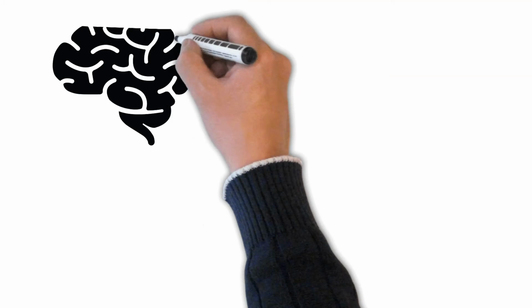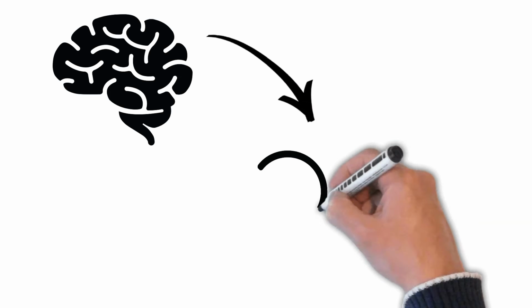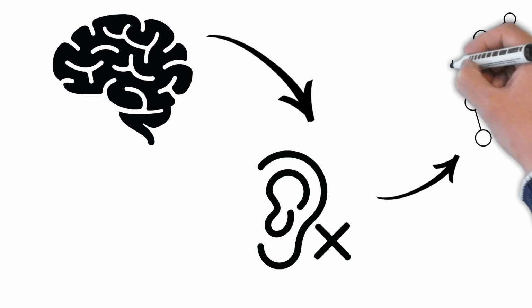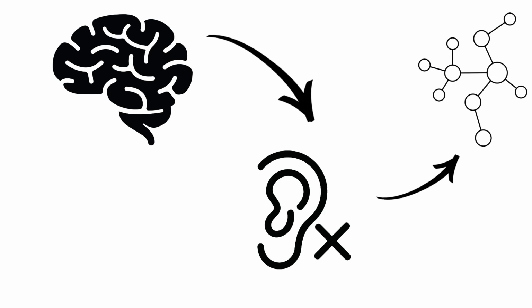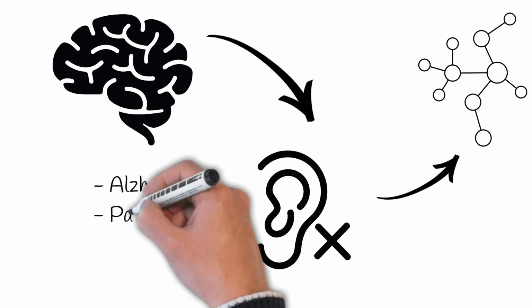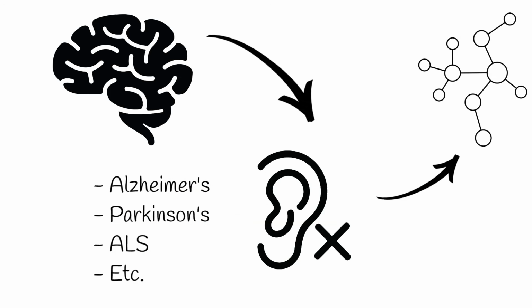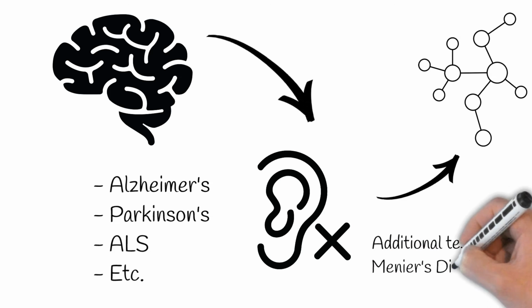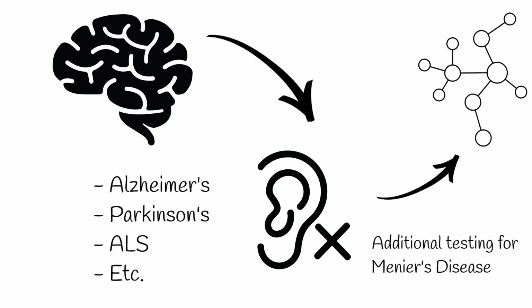Because the brain is involved in hearing and there is an overlap between hearing and pathological tau proteins, our hope is to investigate our therapeutic's effects on neurodegenerative disorders like Alzheimer's, Parkinson's, ALS, etc. We also hope to run additional studies to test the effects of hearing loss caused by Meniere's disease. We have already concluded initial, preclinical, and phase 1 trials on our hearing restoration pill. We are now ready to move to phase 2 and 3.